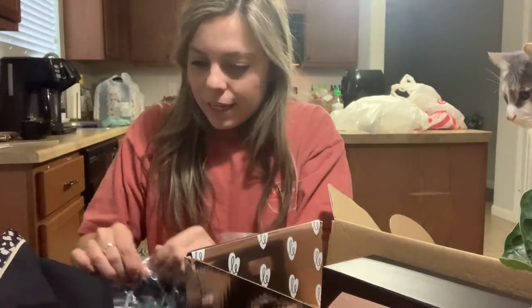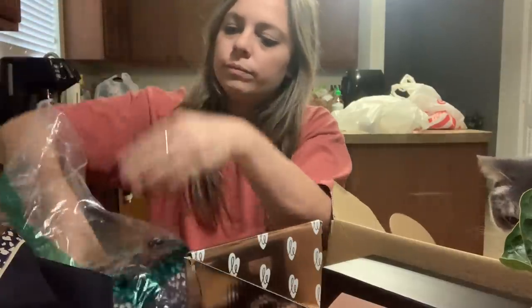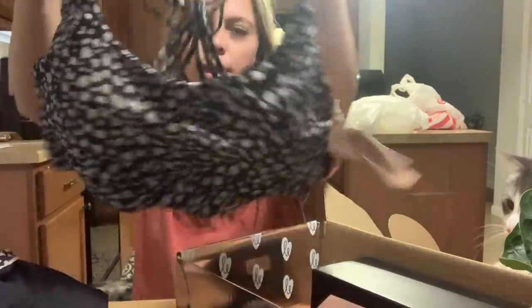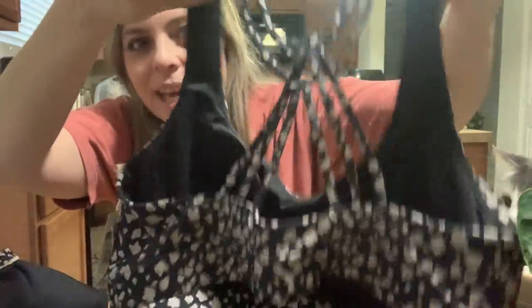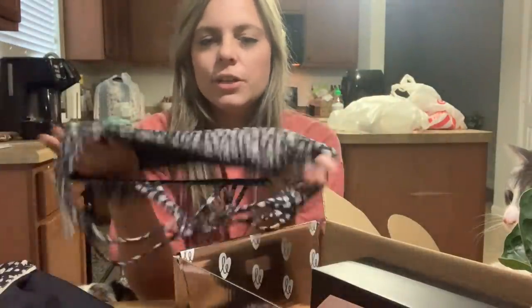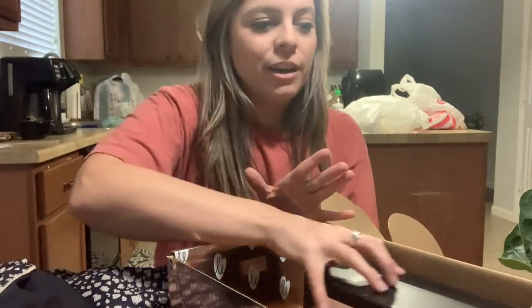And then, also, how freaking cute is that? Oh my gosh. I'm obsessed. So, yeah, I'm not affiliated with them in any way. I just couldn't resist. I've been looking at it for months, and this pattern just sold me. I had to get it. I can't wait to try it on.